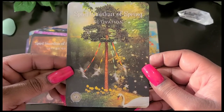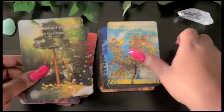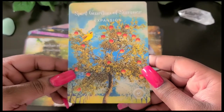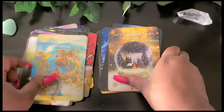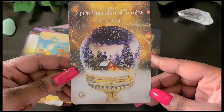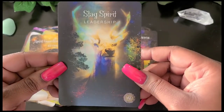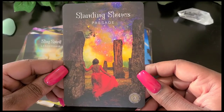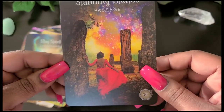Spirit Guardian of Spring. Look at that. That is gorgeous. Spirit Guardian of Summer. That is pretty. Look at that. Wow! Oh my. Spirit Guardian of Winter. And that's pretty. Stag spirit. Standing stones. Look how gorgeous that is. I love the colors.